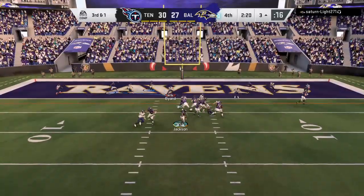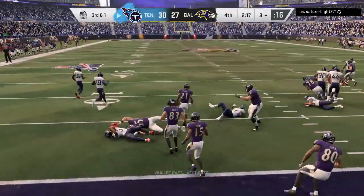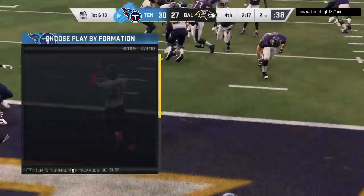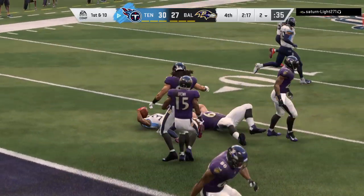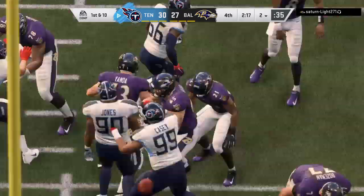Jackson. And it's intercepted at the goal line. Picked by Kevin Byard. And a big turnover there as his guys will get the football back. Well, I don't think we'll have to look very hard to find our play of the game. That was an absolutely monstrous big play right there.